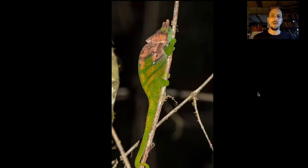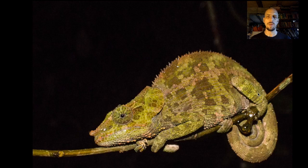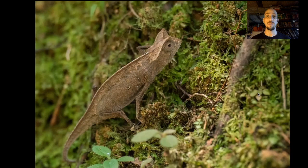Ranomafana has some of the best night walks anywhere. We often see 7 species of chameleons on a single night walk. This is O'Shaughnessy's chameleon, cryptic chameleon, brown leaf chameleon, just 3 of several species that we often see.